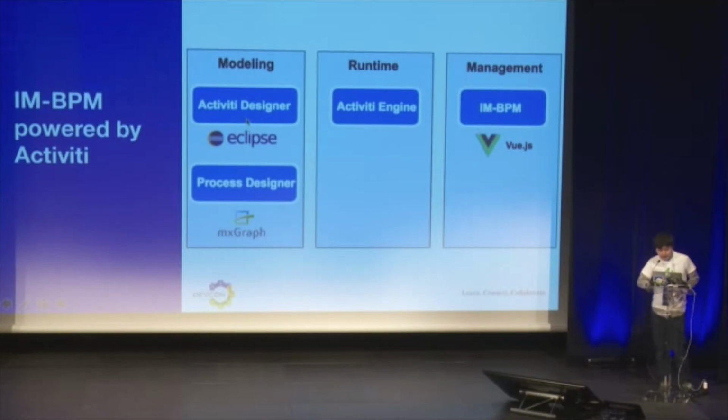One is our customized Activiti Designer. If a developer uses a Java service task, we need to use this one. The other one is a web-based process modeling tool called Process Designer. This is based on a JavaScript drawing library called mxGraph. Process Designer is our original process modeling tool.